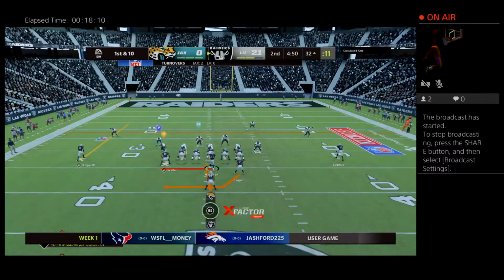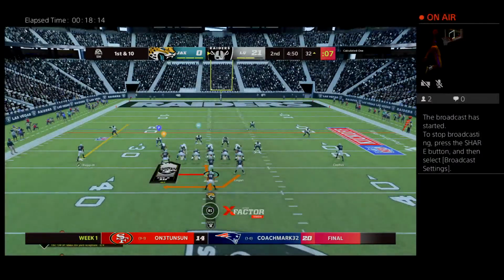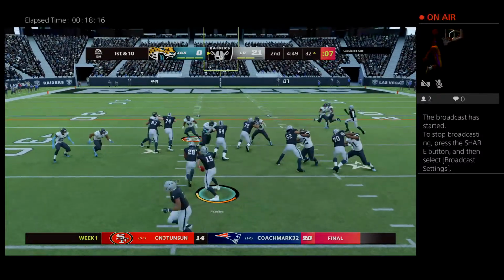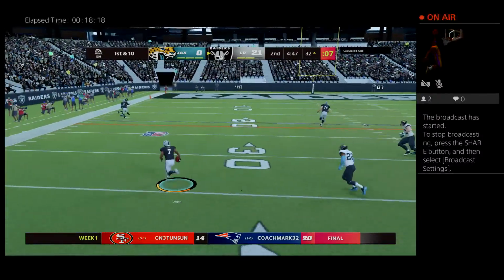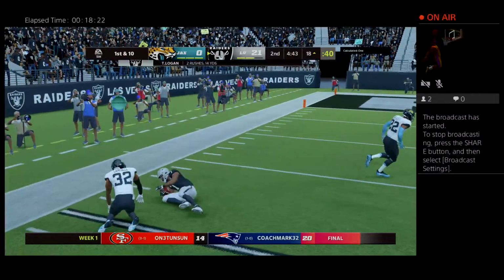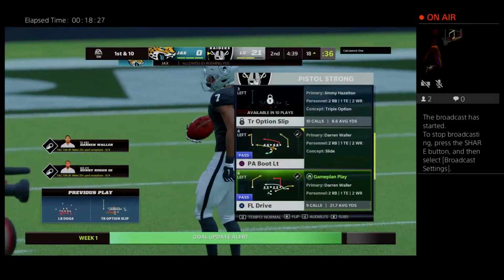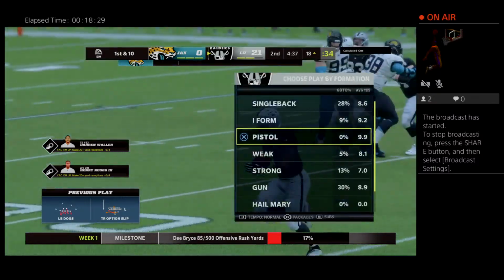From the 32 now, here's 1st and 10. And they'll run the option to start the drive. And inside the 20 before he's brought down. 14 yards is the pickup there at a Raider first. Absolutely love the run right there.